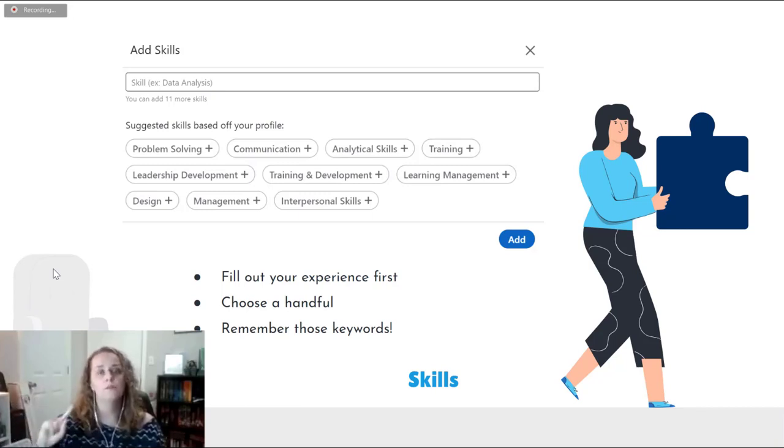But also remember what we talked about with headlines, that you don't want to choose something that you're not going to be able to speak to, right? If you're saying I am skilled in this, then obviously you have to be skilled in that when you start getting the questions. Again, these sections are going to be much shorter because these are the more ancillary parts of LinkedIn.